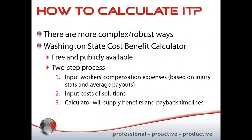Now that said, that's a simple way, right? All we've done is look at it in a very simple way. There are a lot more complex and robust ways to do this as well. One of them that's out there, probably the most commonly quoted for ergonomic-related injuries, is the Washington State Cost-Benefit Calculator. It's free. It's publicly available. You can get access to it. And it's a two-step process.